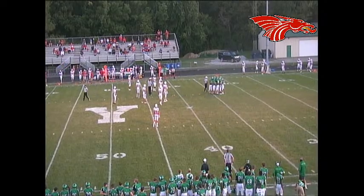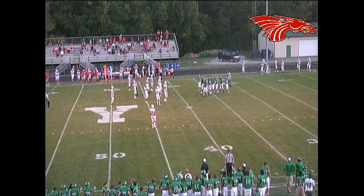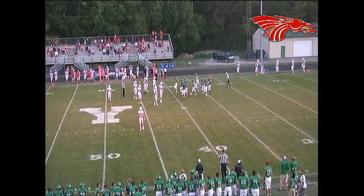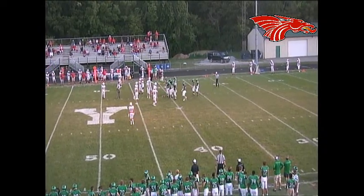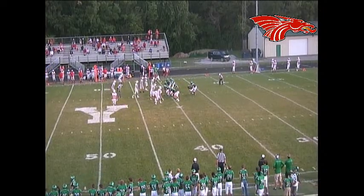And so the Dragons weren't really able to flip the field that time. Yorktown comes out with pretty good field position here at the 41.